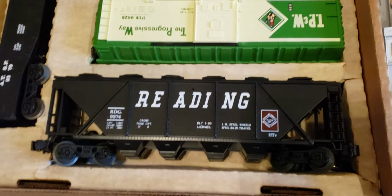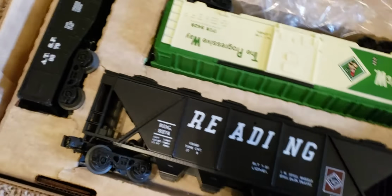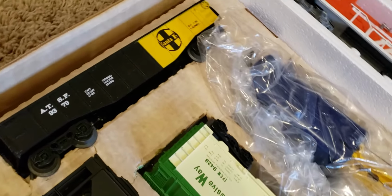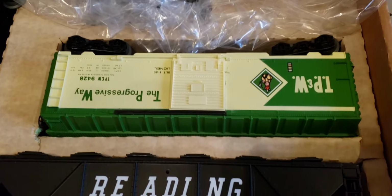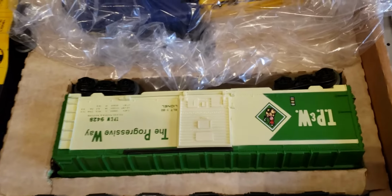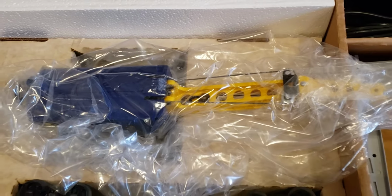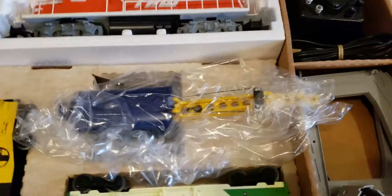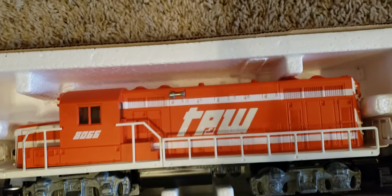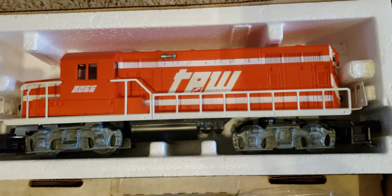There's a nice hopper there, Reading Railroad or Reading, I'm not sure how they say that. There's a Santa Fe gondola car, which is kind of cool. Always like those type of cars. Looks like a TP&W, the Progressive Way, it says, boxcar. And there's the gondola crane, and brand new in the package right there, kind of cool. And the big TEW, I think it is, or TE&W locomotive. I'm probably saying that wrong.